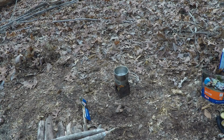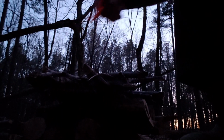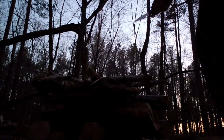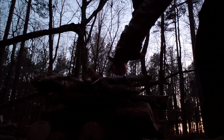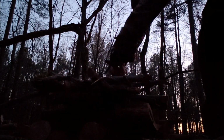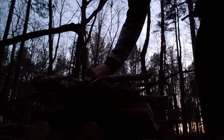All right, let me get some wood burning. All right, time to get the fire going. I'm still eating, but sorry about all the camera movement. Maybe if I just put it on the ground. Using a little trioxane today. I have a bunch of it and just need to get rid of it. Oh, come on. Woo, it's blinding me.